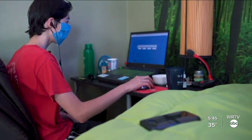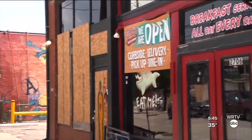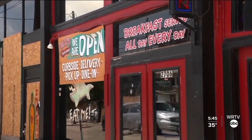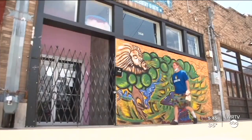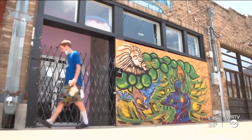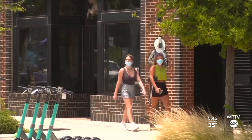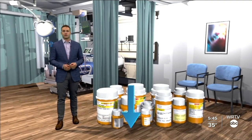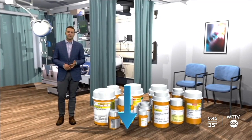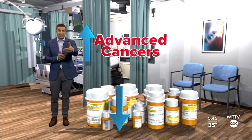Dr. Michael Lewis recognizes the severity of the virus, but is worried more about the broader implications. He says those include damage to children from virtual school and not seeing friends and family. Also damage to businesses and employees from lockdowns, and damage to people's physical health because of a drop in routine medical care. Dr. Lewis says that the amount of new prescriptions for things like heart disease and diabetes have dropped, and we're already seeing more new cases of advanced cancers.